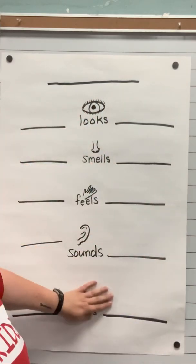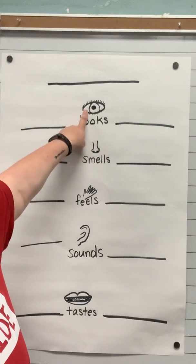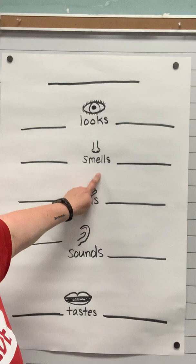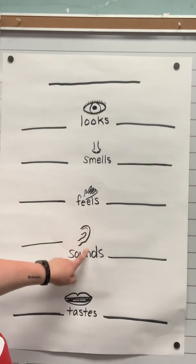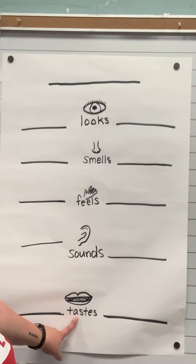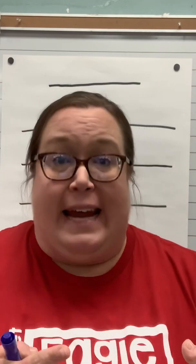And what I mean by that is we're going to describe how this thing looks. We're going to use our eyes, describe how it looks. We're going to describe how it smells with our nose. We're going to describe how it feels with our hand, and how it sounds with our ears, and how it tastes with our mouth. The thing that we're going to describe today in our writing is our favorite snack.